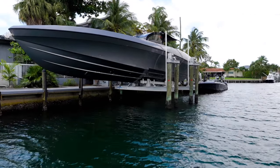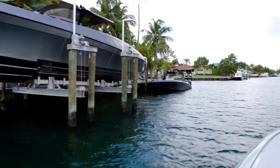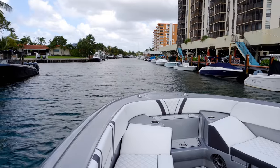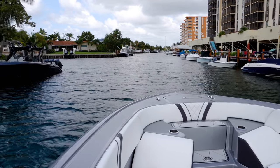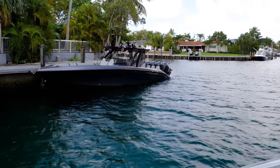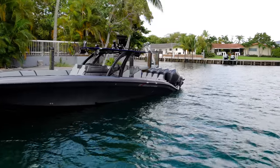That is the 60 Midnight Express. And this is a new 37 right here. And we're currently on a 43. So, all right, guys. I don't know, what an epic day, huh? Epic, to say the least.